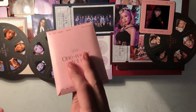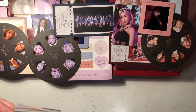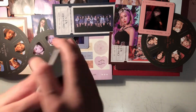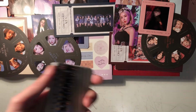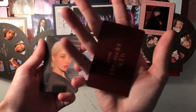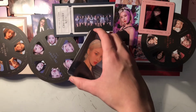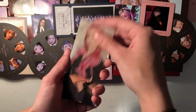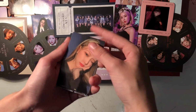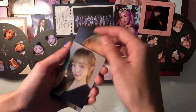And then of course, since I got all three versions, I got the pre-order benefit. This is so cute. I'm gonna struggle to get everything in frame. So I am gonna keep the full set. I'm sure there's an unboxing of these out already, so I'll just go through them pretty quickly. My lighting is really bad. I'm seriously so tempted to collect Eunbi this era as well. She's just so gorgeous. The backs are just their signatures.